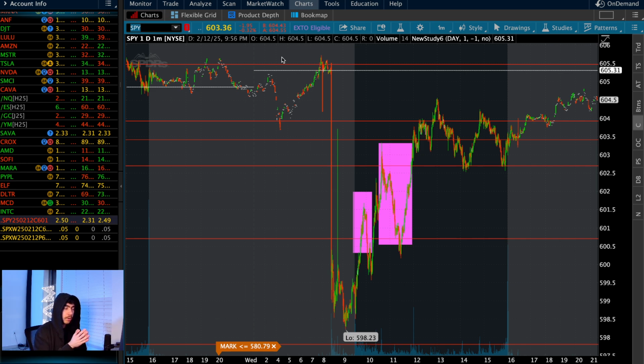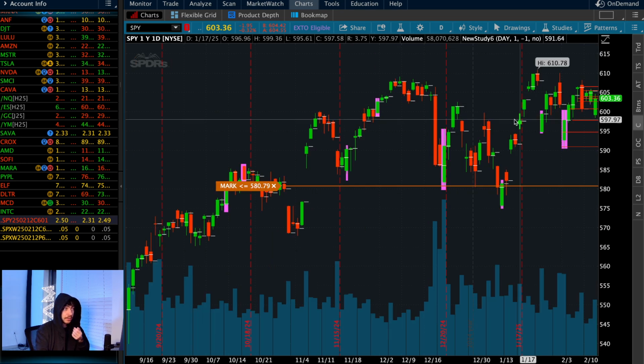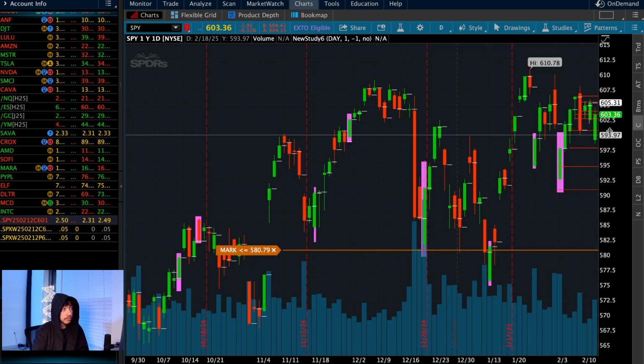Now, in terms of the new money making game plan, this is going to be so simple, so simple. The main focus is going to be to buy call options on the SPY. So in terms of the game plan, there's going to be multiple zones where you could buy call options at, right? I'm going to walk you through this.